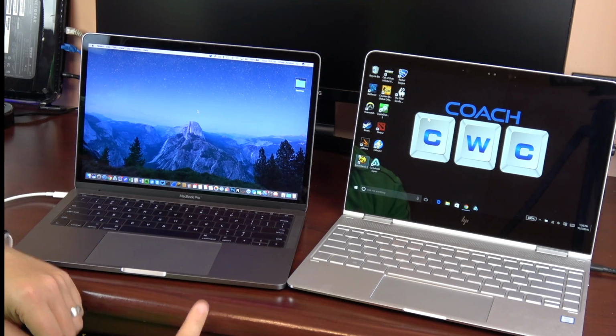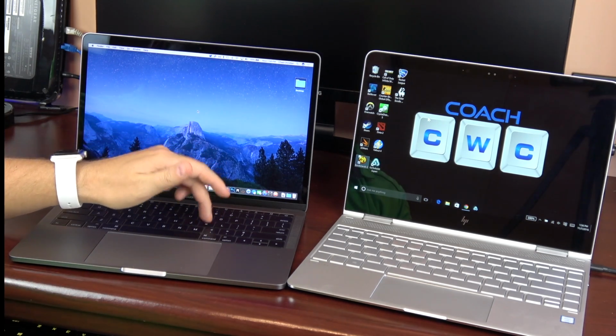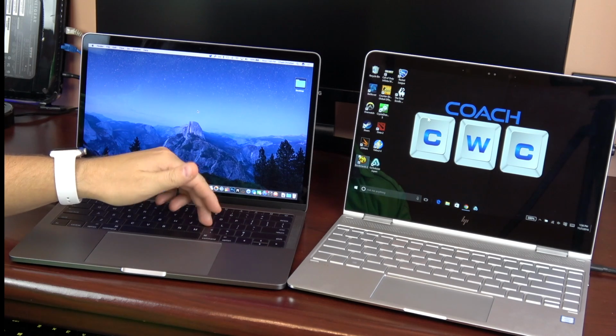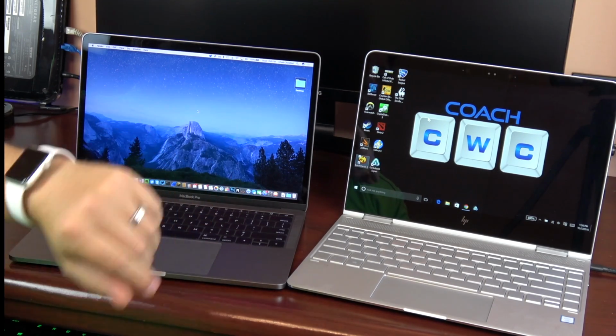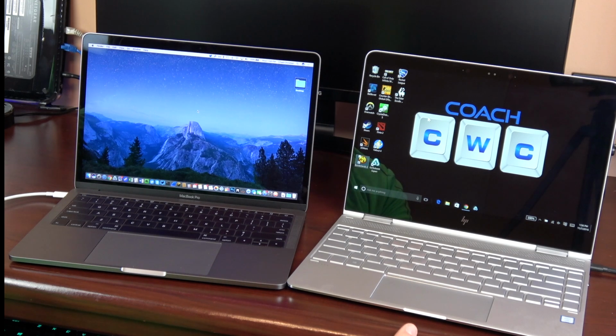I wish they would take this style of key and just give it just a little, even if it was 1 millimeter of travel with those butterfly keys. I think that would be the perfect keyboard. So HP 4, Mac 3.5 stars.